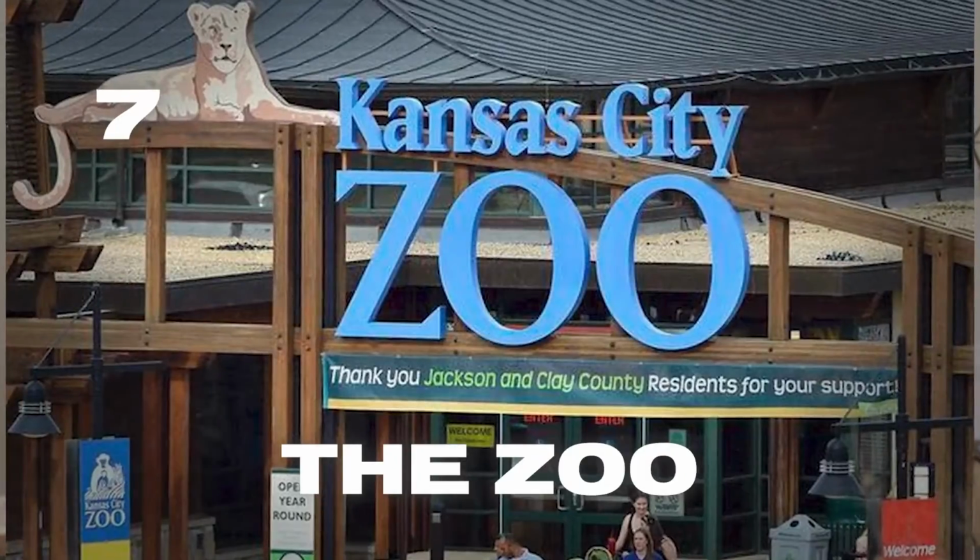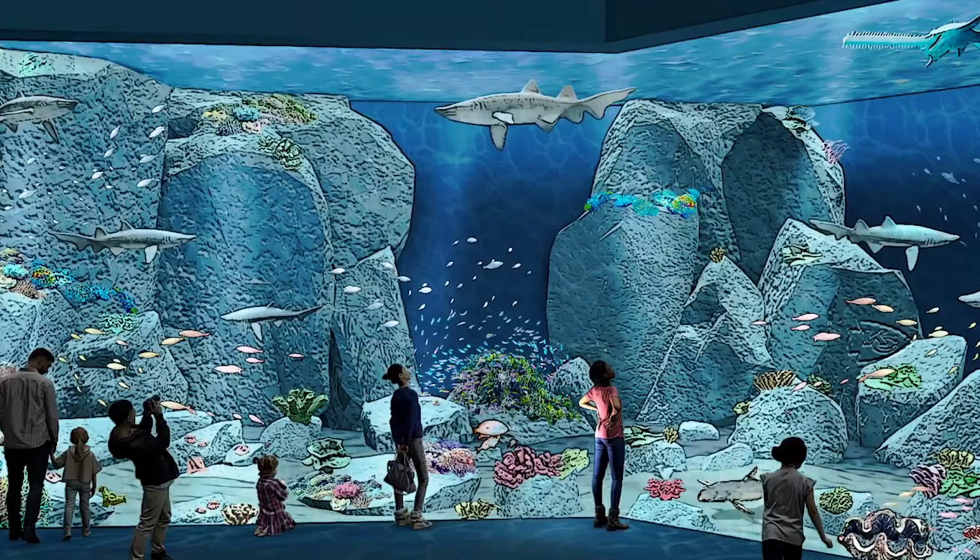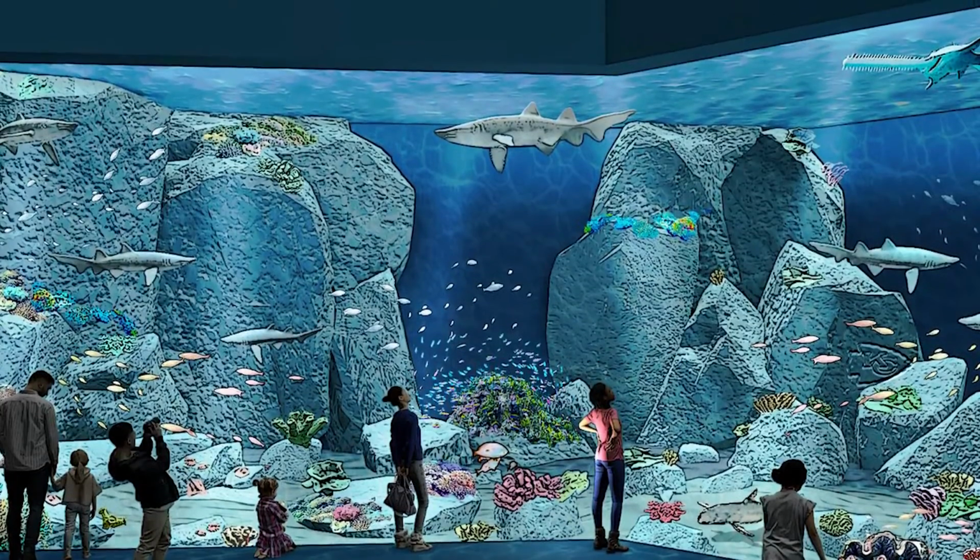Maybe a silver one. Number 7, we have the Kansas City Zoo. Yeah, you might take a trip down to check out the zoo. I don't think that the Kansas City Zoo is the best zoo I've ever been to, but it is a really nice zoo. And I think the nice thing about it, it's nice for the animals, but it makes it not the best for humans.